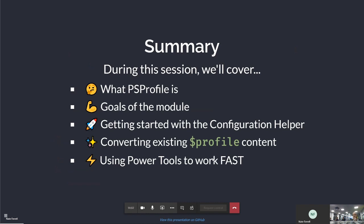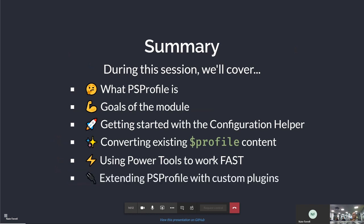Power Tools are a section of PSProfile, really just the name of these functions that provide some quality of life and productivity improvements. And then how to actually extend PSProfile with a custom plugin. If any of you have used Poshbot, it adopts that same plugin concept where you can write something as simple as a PowerShell module that gives it a couple of commands, and you can leverage some of the things that Power Tools has to offer with PSProfile to get really good tab completion, things like that.